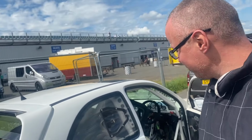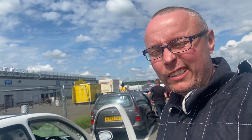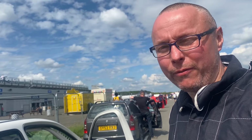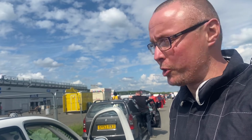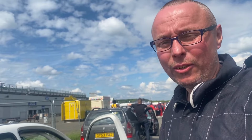So we're in the queue, letting it warm up. It's now really late in the afternoon, so I think we're going to get one more run, call it a day. Because at the end of the day, we're slipping like mad, there's no grip whatsoever, so there's no point pushing this car anymore. So we're in the lines, let's see how we get on. One last run.